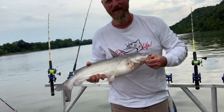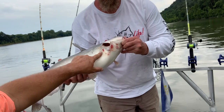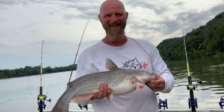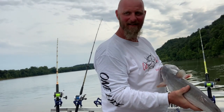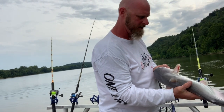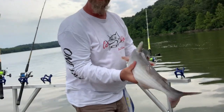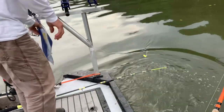Another blue. Look at the spawn marks on him. See him? He smacked the rod, dude. He smacked it hard. He was aggressive when he hit that. But I had also sped the boat up. Remember I said I'm going to speed up and see if it helps. That fish still has some fresh spawn marks on him. Let this boy go. Get out of there.